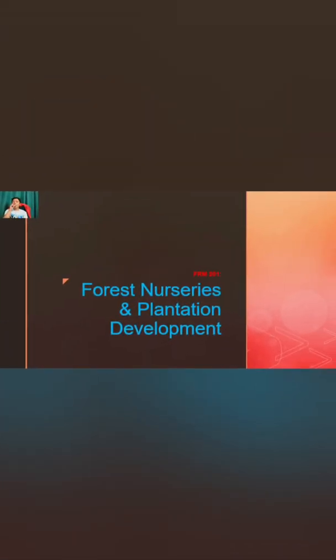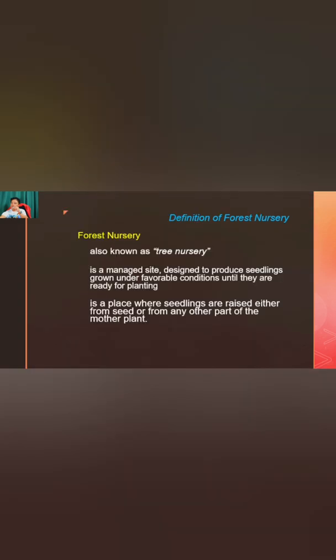Before we get into the description of forest nursery, let me show you a picture of forest nursery. This 2-hectare nursery has approximately grown 50,000 seedlings comprised of at least 53 species like apitong, white lawaan, and hagakak, which have extremely high risk of becoming extinct in the wild. So this is another example of a forest nursery. So let's go to the definition of forest nursery.